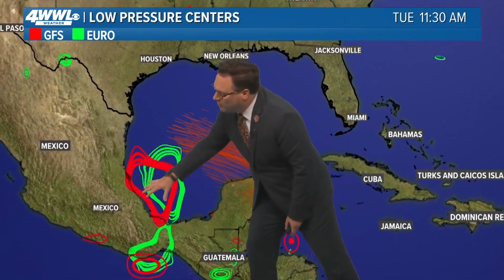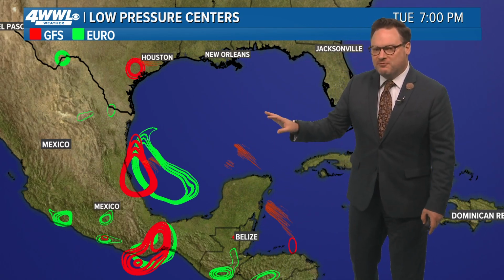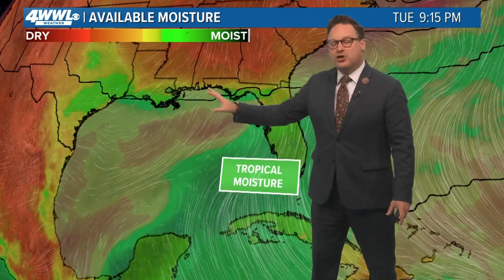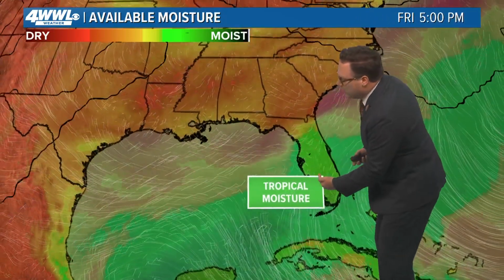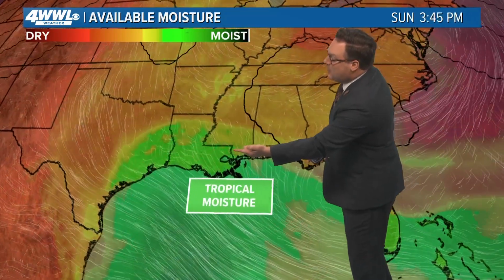Now for us, we could be trying to see something form down in the Bay of Campeche from within that Central American gyre. Really all that is going to do for us is help enhance that tropical moisture surge our way toward the end of the weekend and next week. Not really looking at anything developing. What we're looking at is what will be heavy rainfall over Florida, eventually moving our way, possibly starting Sunday, Monday, and Tuesday of next week.